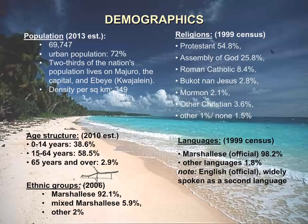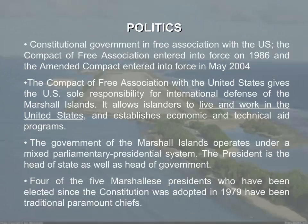Marshallese make up the majority of the ethnic groups, with 98% of the population identifying as Marshallese or mixed Marshallese. The population is strongly Christian, with Protestants making up over half of all church members. Marshallese is the official language, but English is also widely spoken as a second language and is the other official language. The original Compact of Free Association entered into force on 21st October 1986, and the amended Compact agreement entered into force in May 2004.